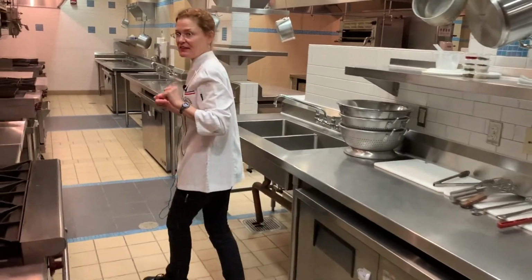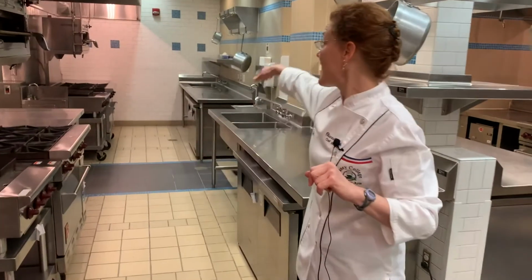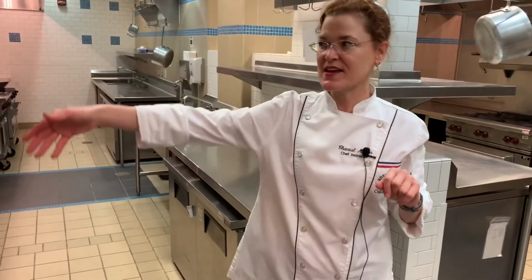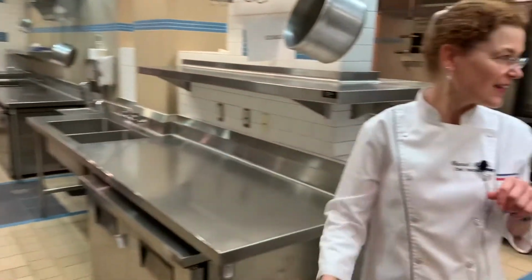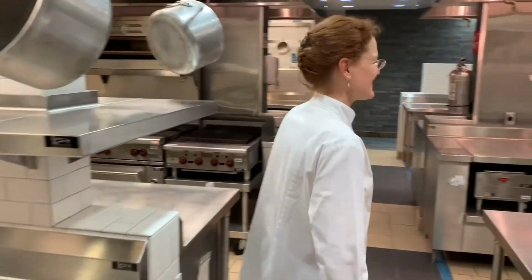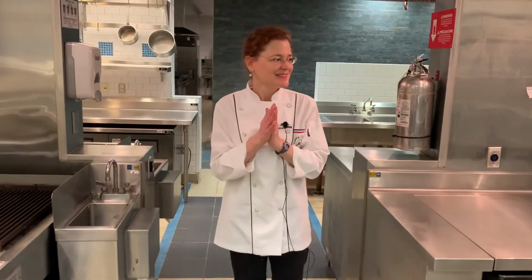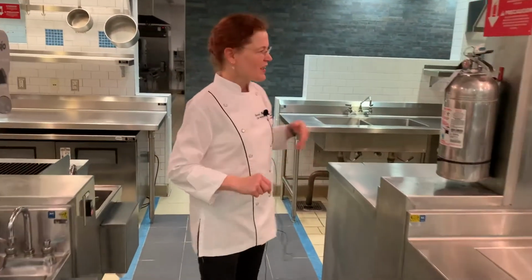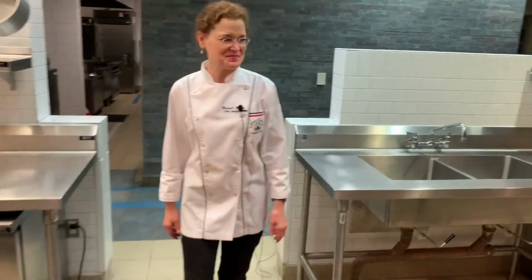Now I'm going to kind of lead you through this way. As you can see, it goes down this direction, goes down that direction, goes up this direction. When all the students are here, it's a hubbub of activity. Smells, sounds, sizzling, deliciousness. You can see more of these stations left and right.